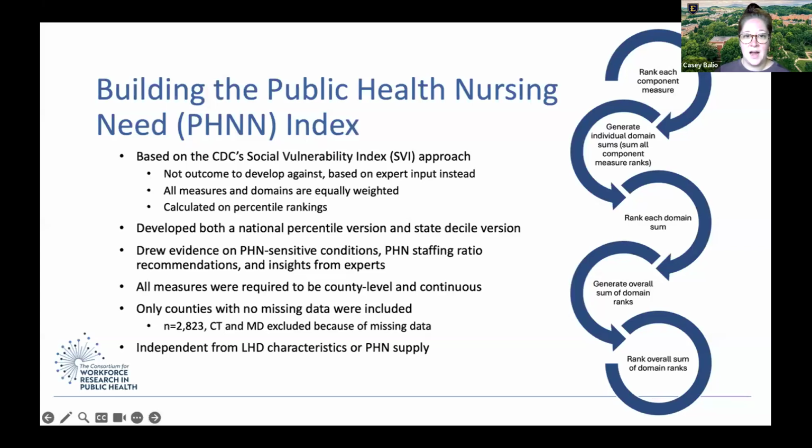So for this index, we used the CDC's social vulnerability approach as a foundation for the methodology for developing this. It used various measures that are associated with potential need for or the role of public health nurses, which was guided by data and evidence in the field as well as experts. And the CDC's Social Vulnerability Index provided a useful foundation for building this index because there's no clear outcome measure for which to validate the index against. It also weights all measures and domains equally, so there's less of a concern of any given measure or domain skewing the data. And it's all calculated on a relative percentile ranking.